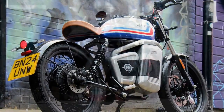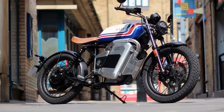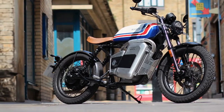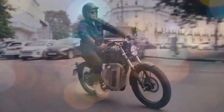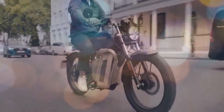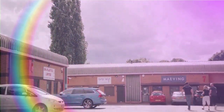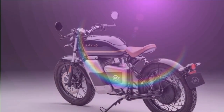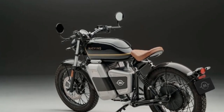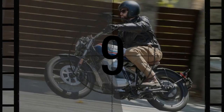Charging from 0 to 100% takes 6.5 hours, while a 20 to 80% charge can be achieved in just under 3 hours. The RM1S boasts a listed range of 80 miles, but Maeving notes that the bike can stretch to 100 miles per charge if your commute involves mostly slow-moving traffic. However, if you're consistently riding at top speed, the range drops to around 60 miles, with factors like wind, rider weight, and terrain also influencing performance.